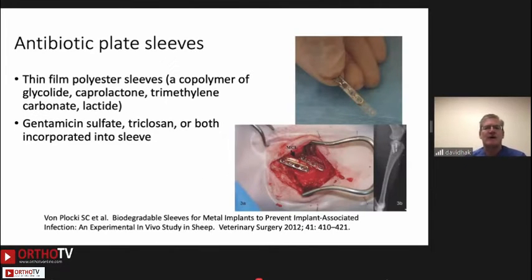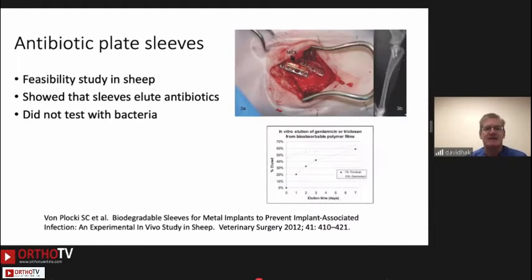This same antibiotic coating concept has also been applied to the use of plates, using, rather than an actual coating on the plate itself, an antibiotic plate sleeve. So a thin film polyester sleeve, which the plate can be slipped into, that can then be combined with various different antibiotics or antiseptics. In this case, these sleeves were combined or impregnated with either gentamicin, triclosan, or both. And this study reported in Veterinary Surgery in 2012 was just a feasibility study showing that the sleeves did elute the antibiotics, but they really did not compare it to an infected animal model.